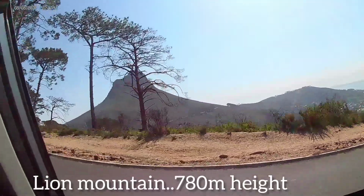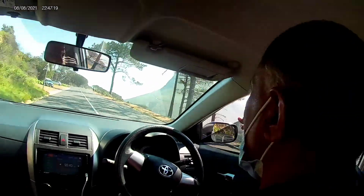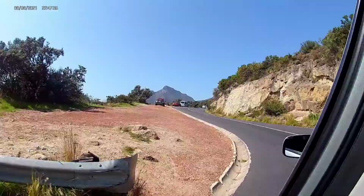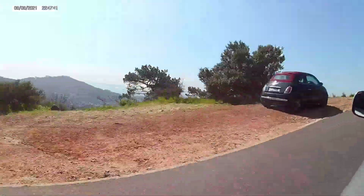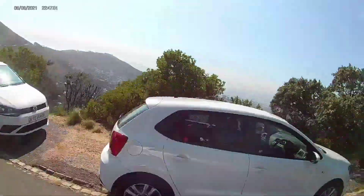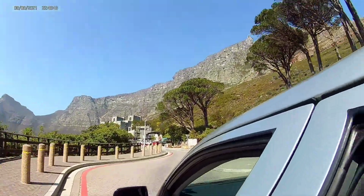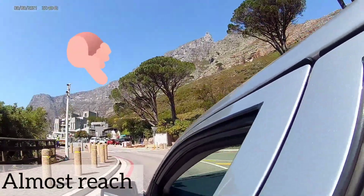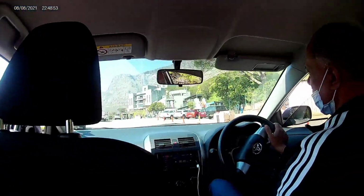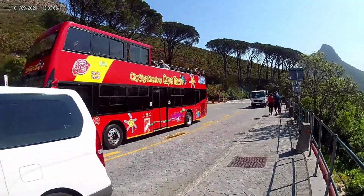This looks like a lion. 718 meters. Oh, high. Okay. But we've got so many hiking trails inside the mountain. Like this. Now this is the place, I think, huh? Yeah, yeah. Where's the land?